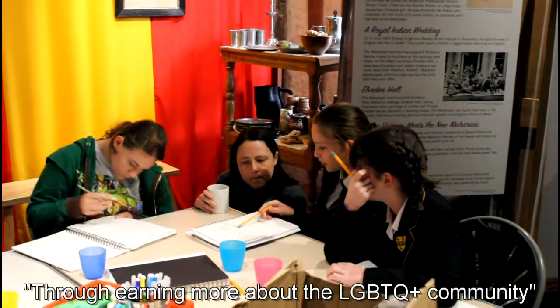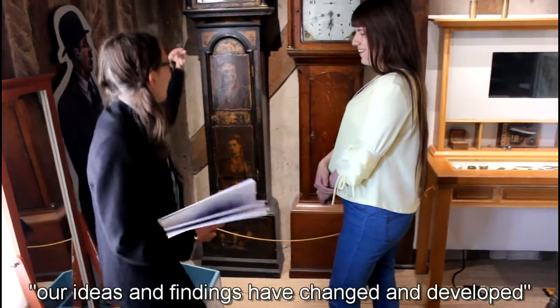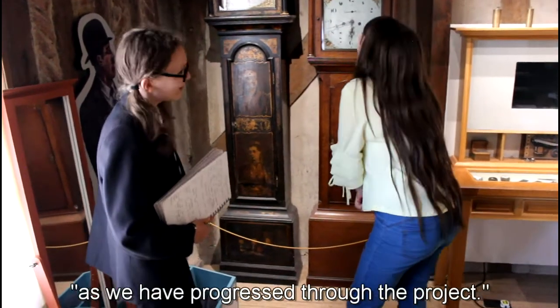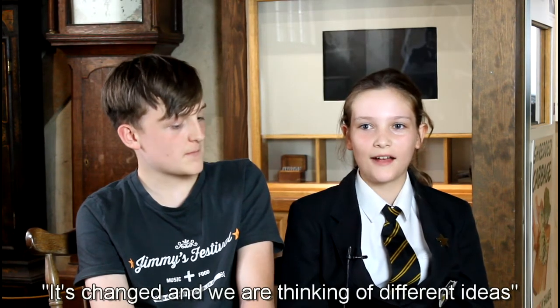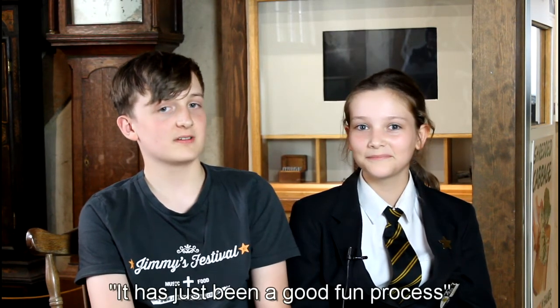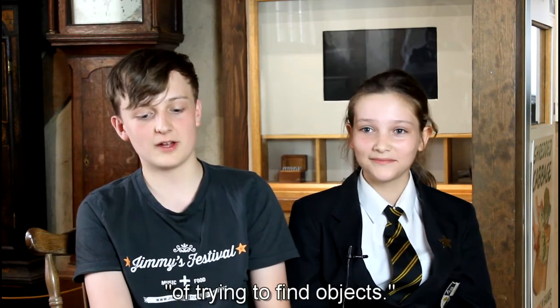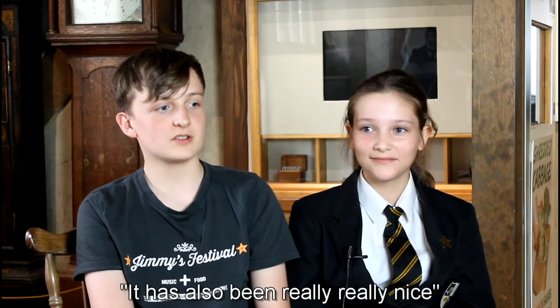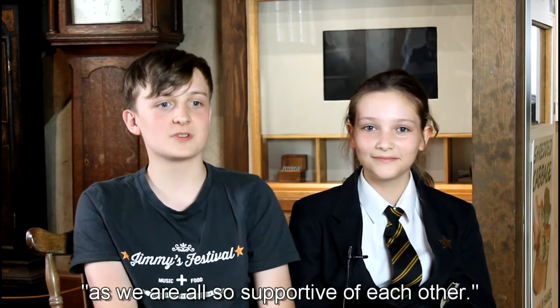Through learning more and more about the LGBTQ+ community, our ideas and findings have changed and developed as we've progressed through the project. It's changed that we're thinking of different ideas, things outside the box. It has just been a good fun process of trying to find objects, and it's also really, really nice working with everyone else. Yeah. We're all so supportive of each other.